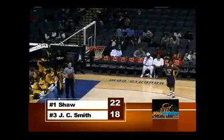Of course, Lou, right now, we saw Johnson C. Smith make a bit of a run there. They went on a 7-0 run to pull to within 2. Shaw has since scored a basket, but Johnson C. Smith is playing a lot better right now.